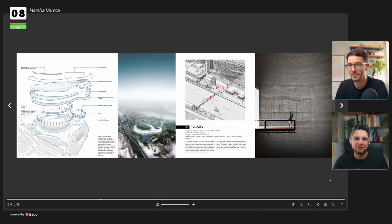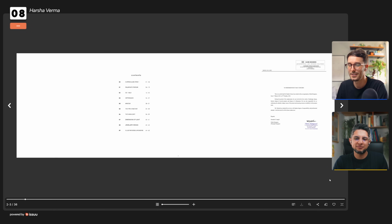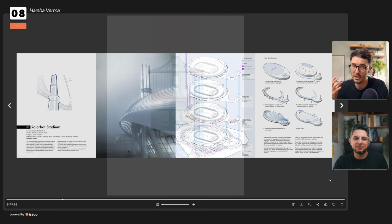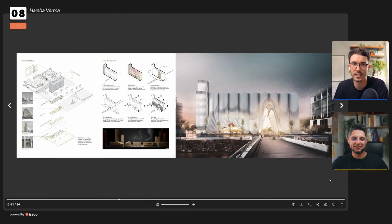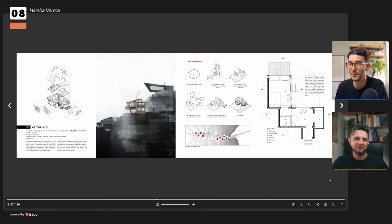Yeah. Now you can clearly see that the portfolio was uploaded with an incorrect page configuration. So you see like double spreads, and that makes reading much more difficult. So make sure to upload individual pages when uploading to Issuu. Issuu will take care of the rest and combine them into spreads. This is a common mistake that we actually see.